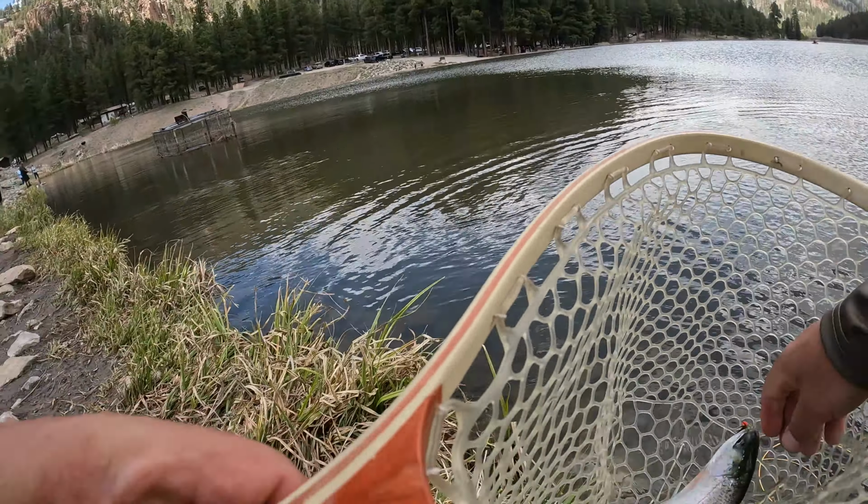Well, I guess I can catch at least one out of here. Oh, look how crazy it's flowing. And I caught him right here. What a perfect way to end my day. Wow, I'm gonna try again though. Now I'm hooked.